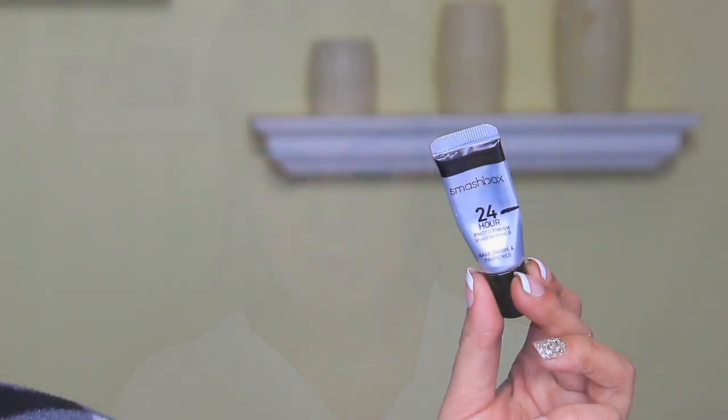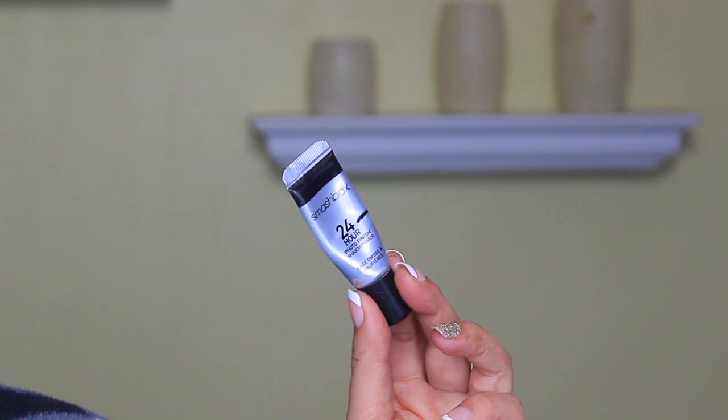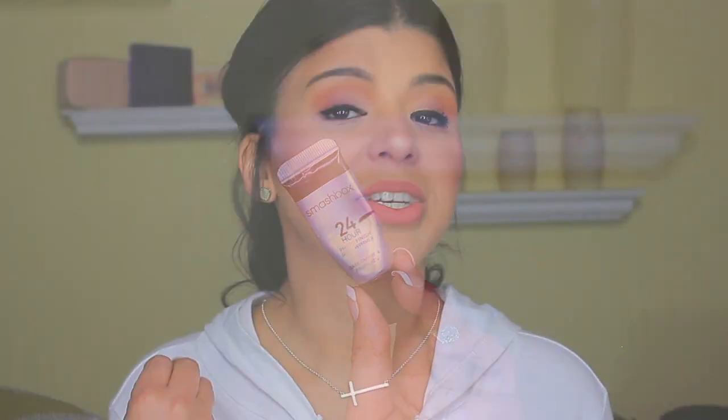Now, something that I did quite a bit of progress on is the Smashbox 24-hour photo finish shadow primer. This is one of the silicone-based primers. I've never tried anything like this before, but I do really enjoy it. I need to continue to use it, of course, because I didn't finish it completely, but I'm really enjoying this kind of formula that's more silicone-based. I feel like it makes the blending a little bit better. So I'll continue to use it, and by the time I'm done, I'm sure I'll know if it's something that I need to repurchase.